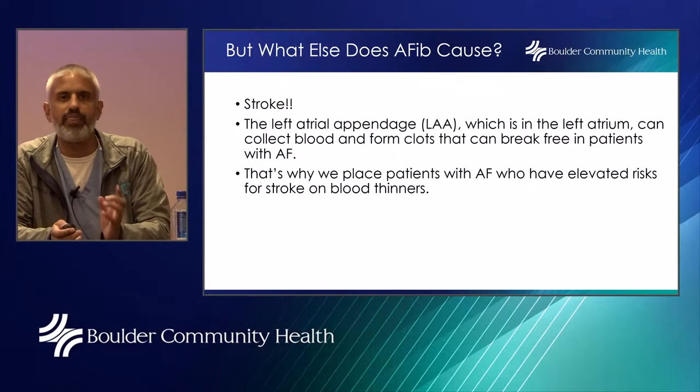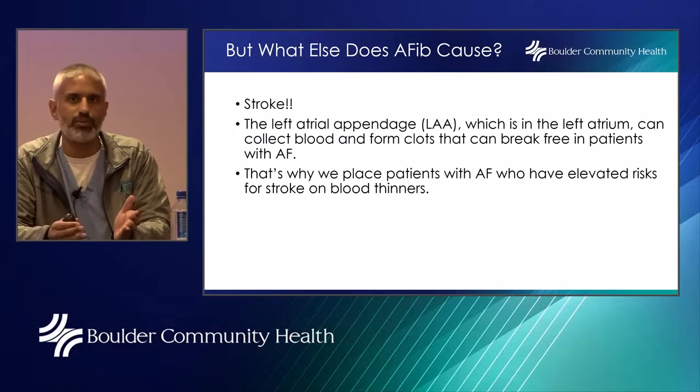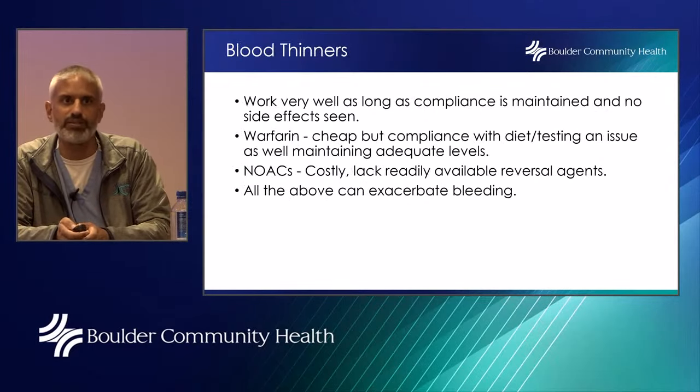And that's why you see all the commercials on TV saying, do you have AFib? Maybe you are a candidate for Eliquis, Xarelto, Pradaxa. It's not just because they're showing a person playing with their grandkids. It's about a stroke preventing them from playing with their grandkids. And that's why we place patients on blood thinners.